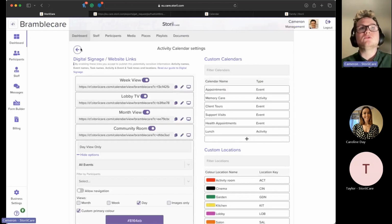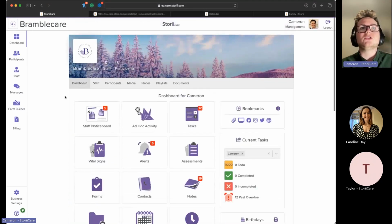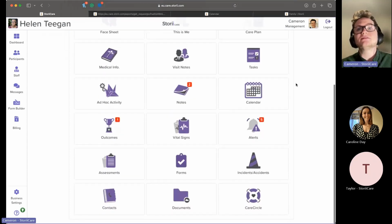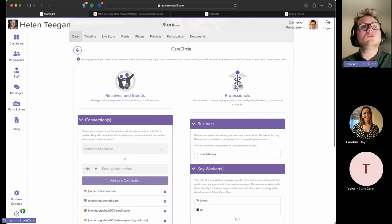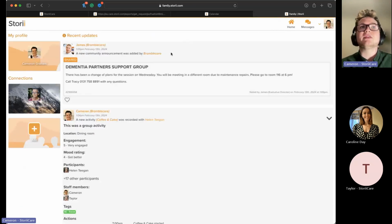Now, in addition to recording these activities and displaying them in calendars, we also have an extensive family portal. So you want the families to be able to see what is happening with their loved ones. So, for example, if I wanted to invite Helen's loved ones, I would go to this individual, Helen's Care Circle. It's completely up to you how and when you invite family members. We normally recommend waiting about a month before you do so, but you could send an email or send a text to their phone, and they then get invited to Storii Family.